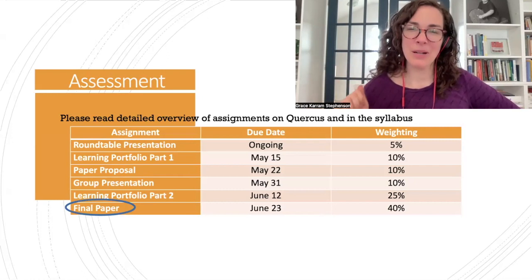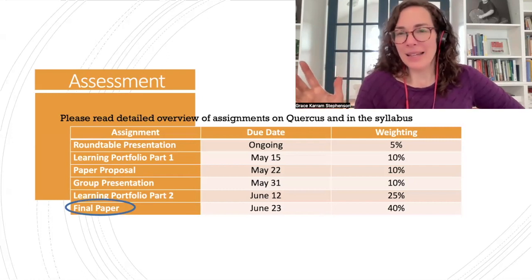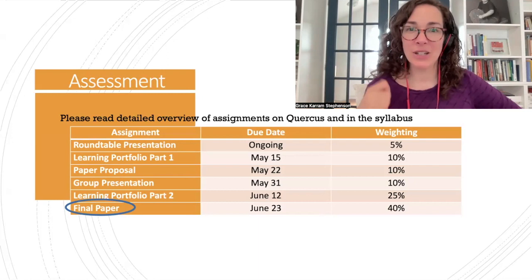So the final paper, what are we doing with that? Well, start brainstorming ideas right now. Things move so quickly that you need to generate ideas.